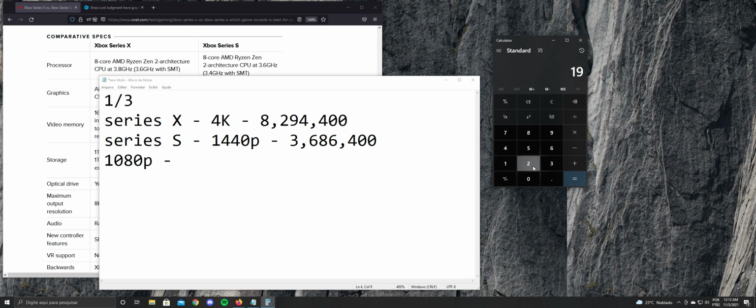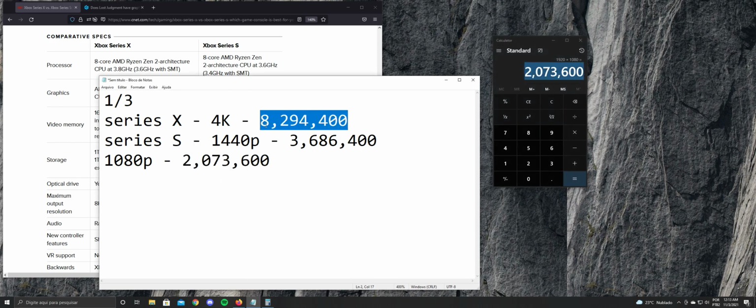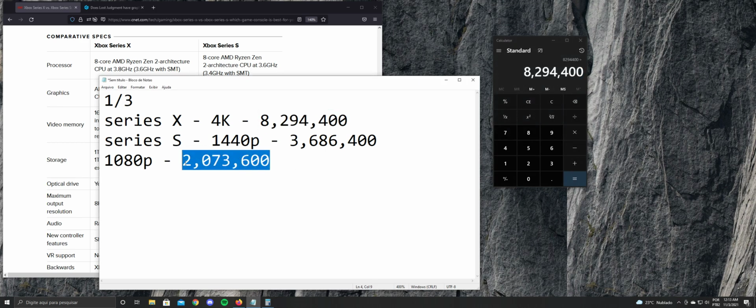It's 1920 times 1080, which is equal to 2 million pixels, pretty much. And this is actually a very easy count, but I'm just doing this to prove to you mathematically. Oh my god, wait, okay.